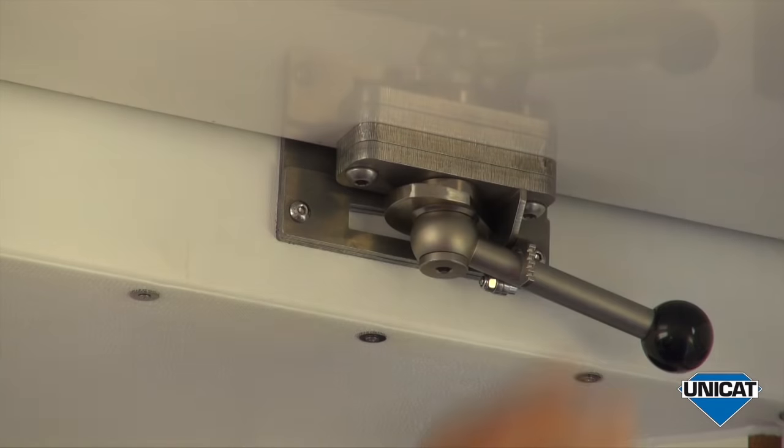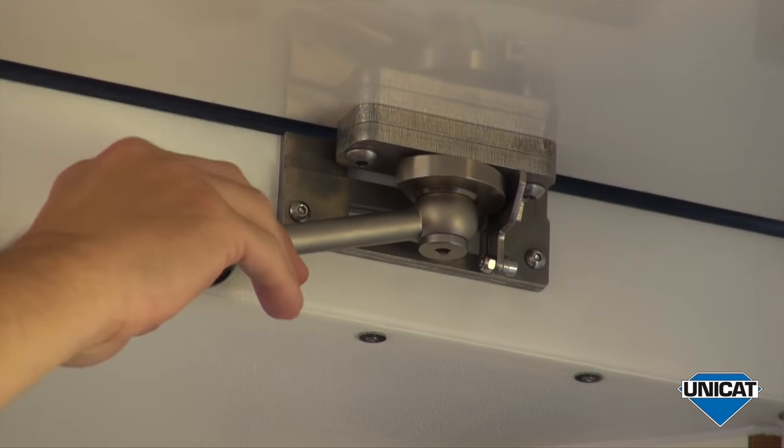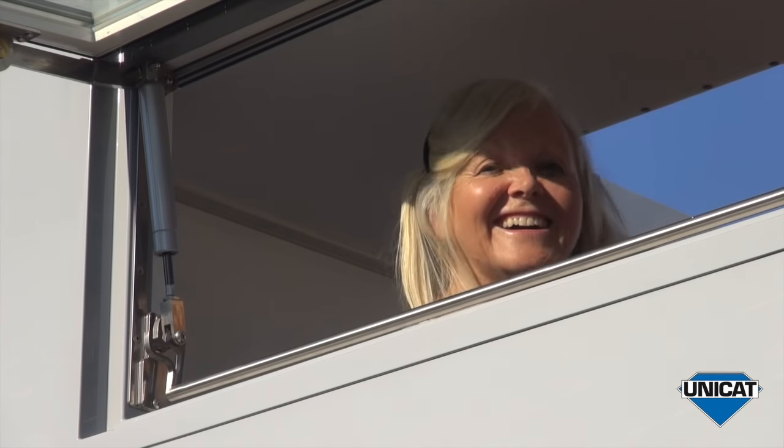And if you want to sleep under the stars, you just open the roof hatch. Just turn the handle above you, turn it all the way. Here we go. I like that.